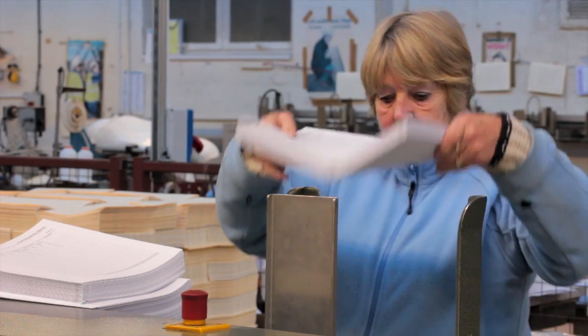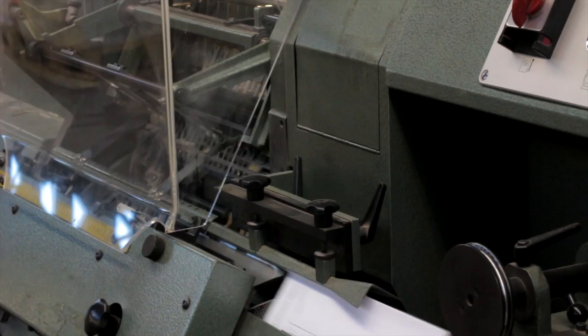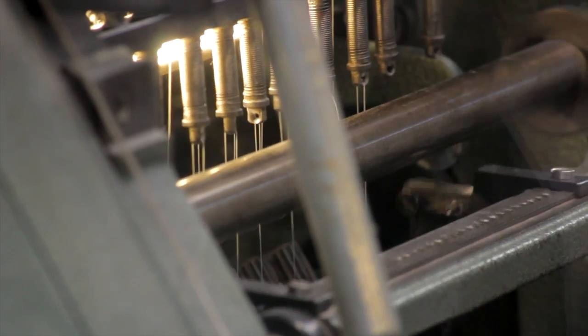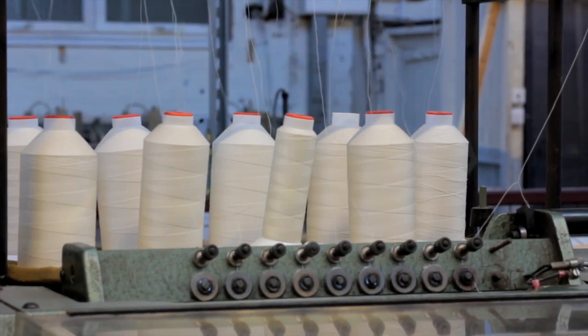Many printers have their own limited in-house finishing. We have the bits that they perhaps don't have, the case binding, the slip cases, the ring binders. We can accommodate large sheet sizes through our machines here. So we really can do most things that most standard print finishers cannot do.